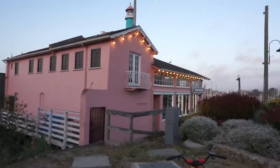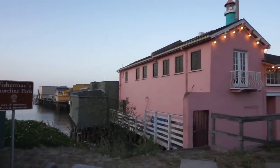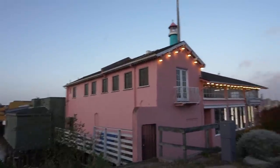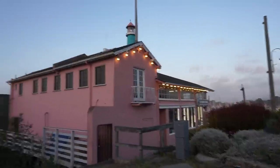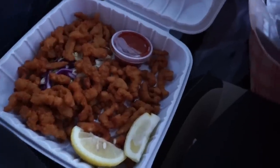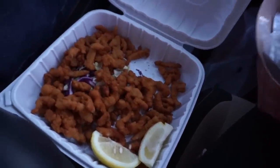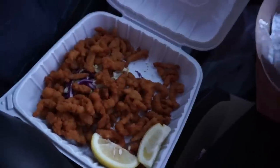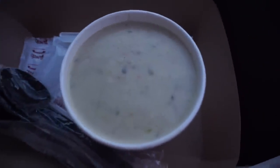Look how cute this little pink seafood joint is right on the water. It's so cute. Something about a pink building on a wharf, it's just perfect. Pink buildings anywhere. Okay, dinner's served. Nate found his beloved fried clam strips. I think we've probably vlogged these before because he likes to get these at the beach. I think in San Diego, maybe. And then we have some clam chowder.